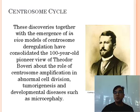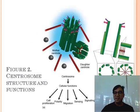The schematic presentation of the canonical mother-daughter centriole pair in most animal cells in 3D is presented. Each centrosome comprises one mother, that is the older, and one daughter, the newly formed centriole, which are surrounded by a proteinaceous matrix, the pericentriolar material, PCM, depicted in blue, and the centriolar satellites, electron-dense cytoplasmic granules that contain several centrosomal proteins, represented in gray.